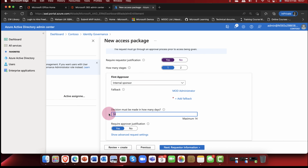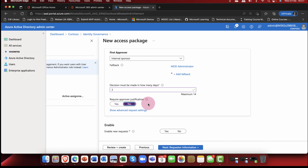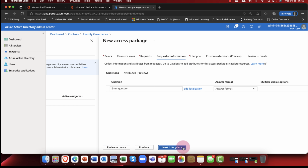All right. The decision must be made in how many days? So I could say 3 days, 14 days seems a little extreme. Does the approver require justification? No. Are you ready to enable new requests? Yes, I am. Okay.